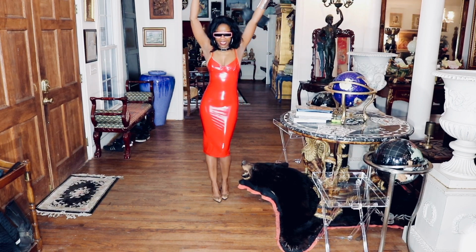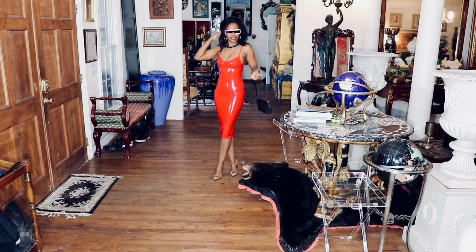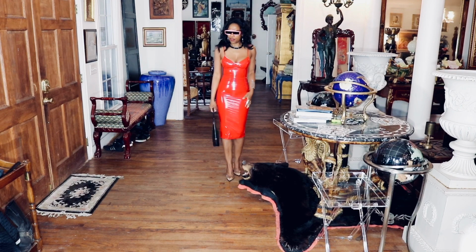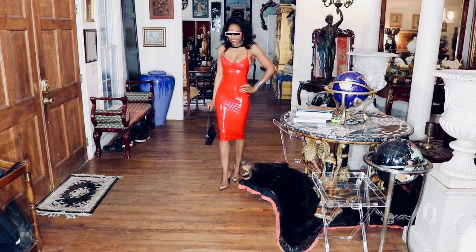But anyway, can we take a moment and appreciate this dress? I really like the way it looks. I think it's fabulous. This will look very nice for dinner or for lunch, for ladies who do lunch.